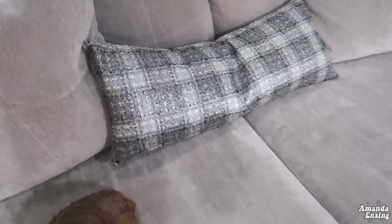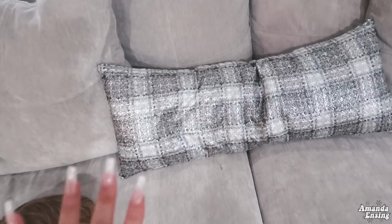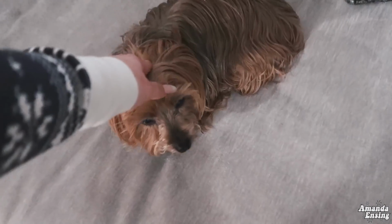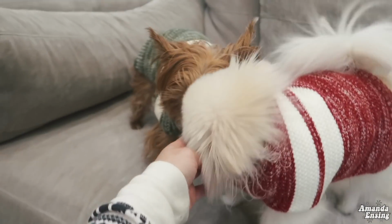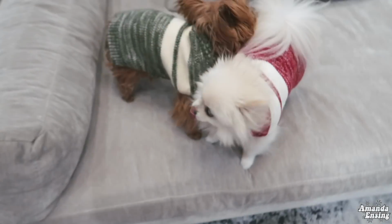All right, also I got this cute pillow today at HomeGoods. I thought it was festive, but still neutral. Molly, what do we think? She's like, I'm tired, Mom. I don't know, I just kind of feel like something's missing. That is much better. Oh my goodness, the cutest girls ever.